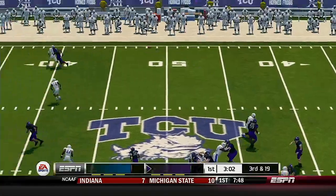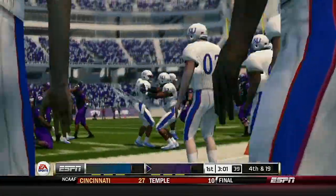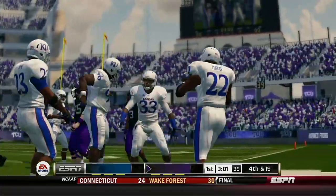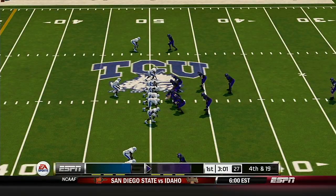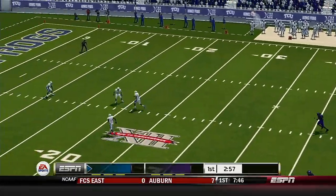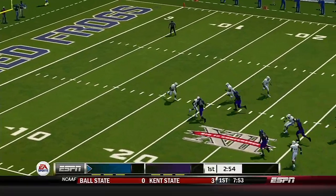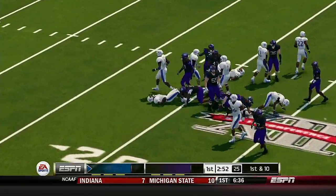Here's a quick throw. That's incomplete. Bray was the intended target, so they couldn't pick up the long yardage, and now they'll have to punt. The offense really had nowhere to go on that one. The play was very well defended, and now the incompletion will force the fourth down and a punt. Whoa, he just took a licking.